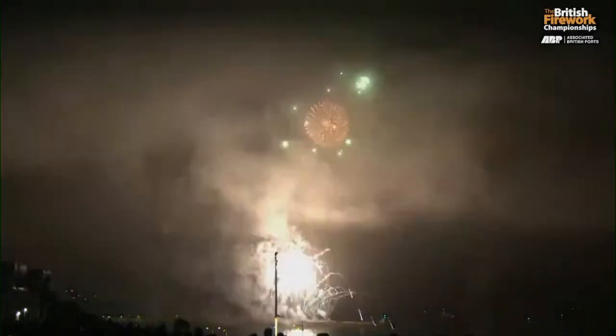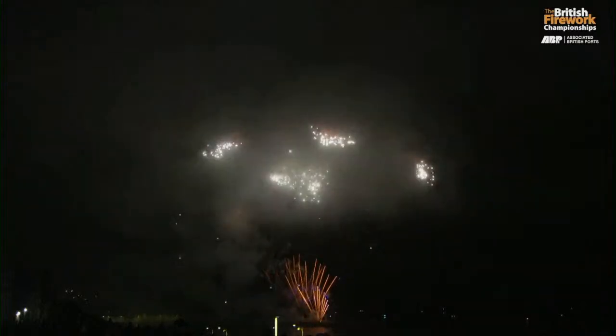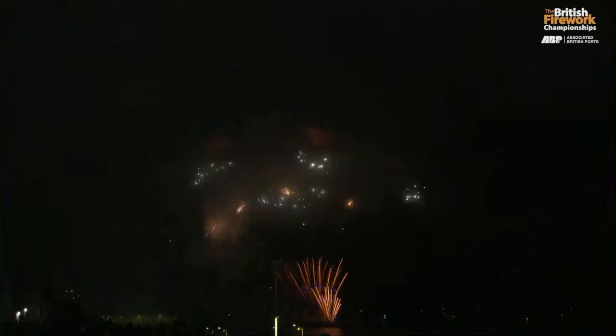Works on different frequencies to the Cobra firing system. The big shells here filling the sky. But, I mean, look at it. Didn't the Cobra system do well? Considering it was getting a little bit hairy beforehand, they managed to get that all back together and it worked wonderfully.